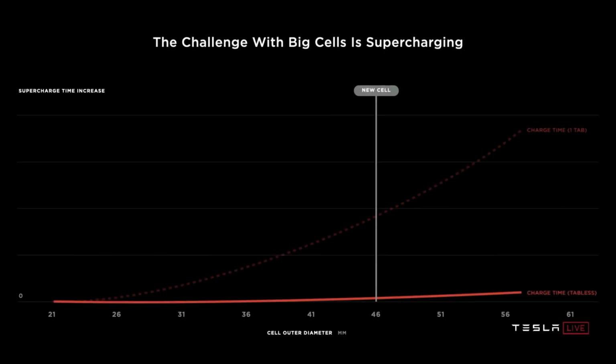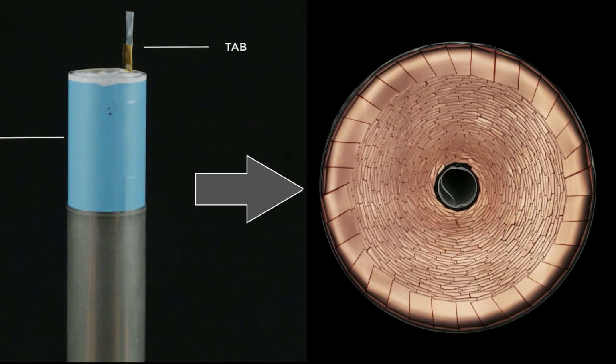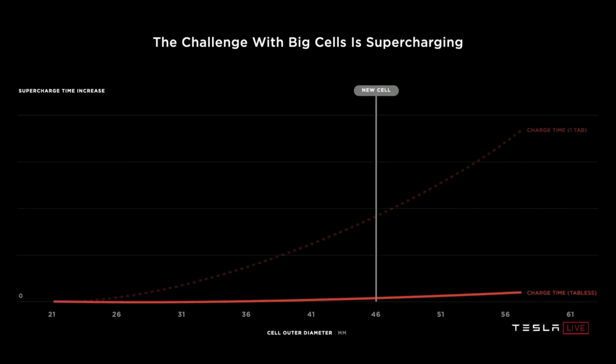The interesting thing is they didn't actually say how long it would be for cars to supercharge. However, this chart that they put out here, I talked about how the tabless design of the cell removes the problem with heat in the cell, which means, really, if you look at this chart, it doesn't say how much quicker the supercharging time would be, but it seems like it would be very similar to the 2170, if not better. Plus, it has a higher density and all of that.